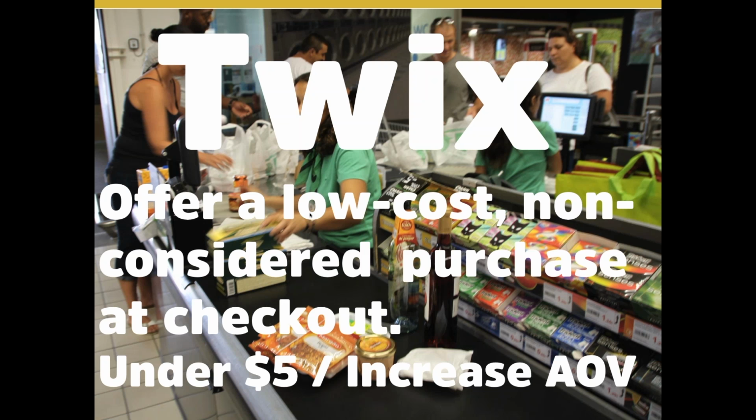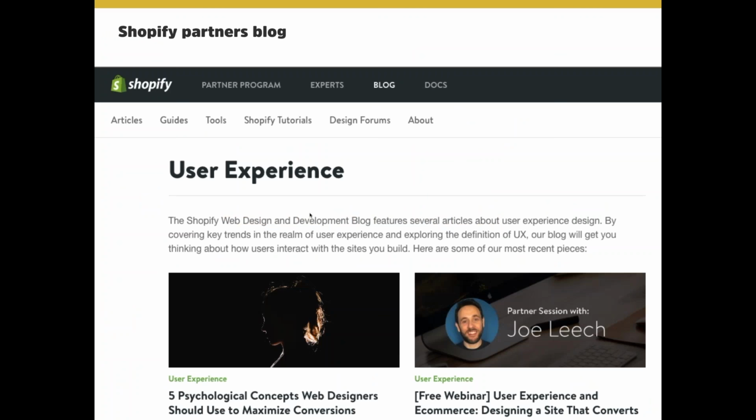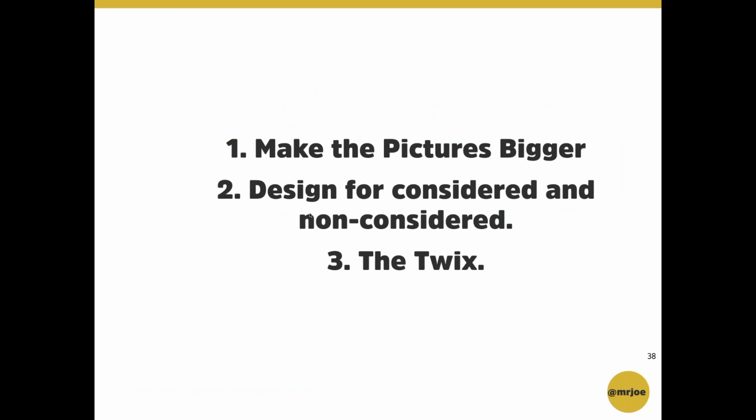All right, some tips. These are the links that I've shared so far: the product page, how to do the UX review. I've included the UX review twice, I don't know why. The Shopify Partners blog, there's loads more stuff here. Baymard Institute, loads of interesting stuff here. Again, my three tips: make the pictures bigger, design for considered and non-considered purchases, and introduce the Twix.